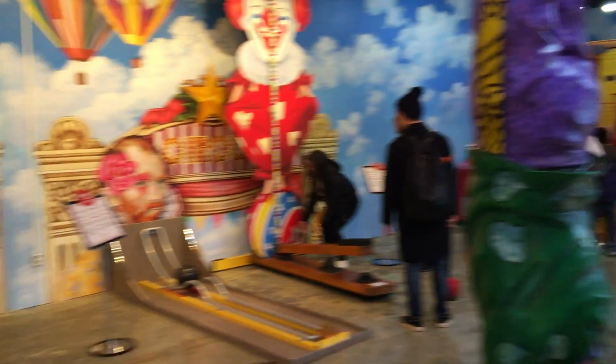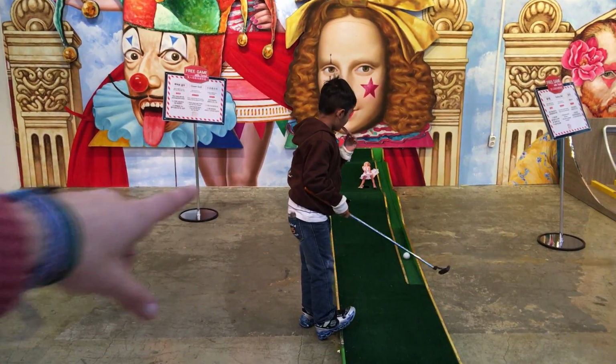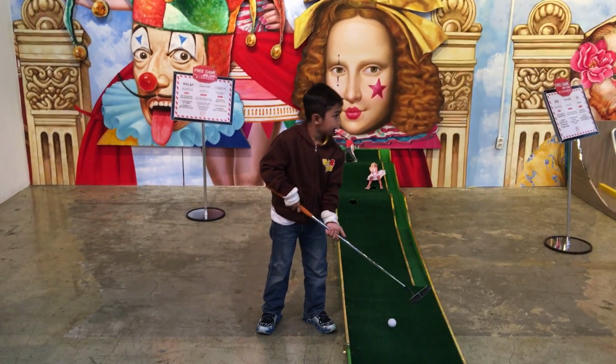It's really fun. Oh my god, they have putt-putt golf. No way. This is a big deal because Korea doesn't have putt-putt golf. And it's one of my favorite things to do in the world.